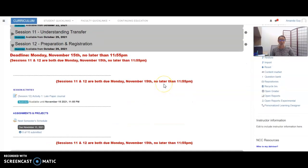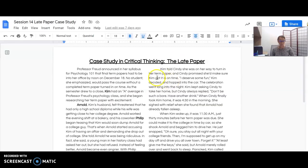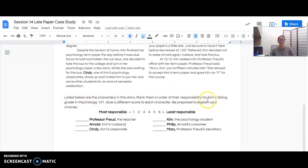Now, I'm going to bring your attention to session 12, and this session talks about preparing and registering. The preparation part of session 12 is going to be to review a case study entitled The Late Paper. When you click on this journal activity, you're going to be taken to the journal page, and at the top, it's going to ask you to read a case study. The case study is entitled The Late Paper. This is about a student who turned something in late at the end of the semester. So it's just a good reminder to us that we should be working ahead of our deadlines, especially when we get to the end of the semester, because it is such a stressful time. When we get to the bottom, we are going to see that the characters are listed, and you are going to be asked to rank them in order of responsibility for Kim's failing grade.